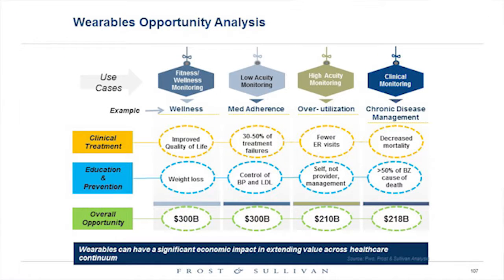In the low acuity monitoring side, medication adherence is an example. You can see the cost savings there. Those are some different wearables that we're pretty familiar with. And as we go to the right, we see some categories that there's probably less activity today, but great opportunity in the future in terms of more high acuity monitoring and in terms of chronic disease care, which we're seeing through the reimbursement channels starting to get paid.